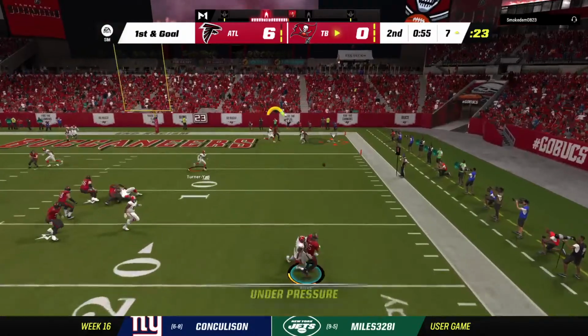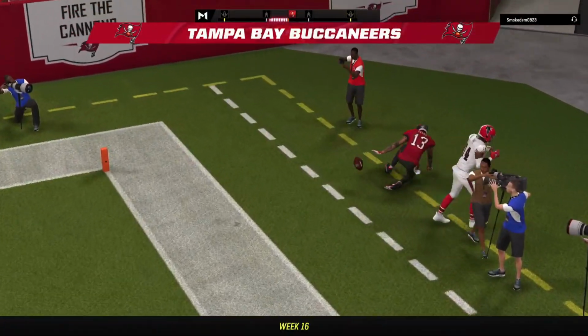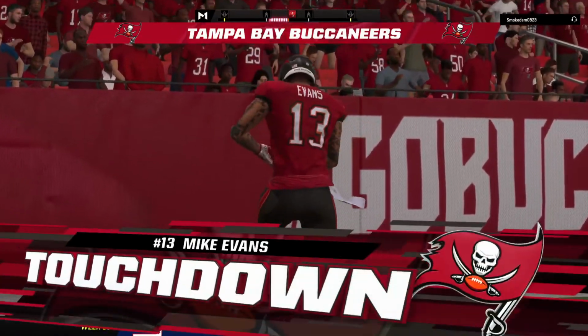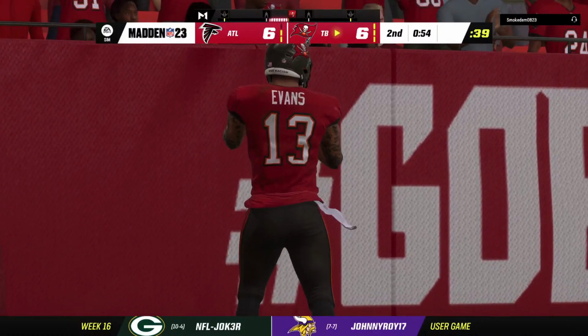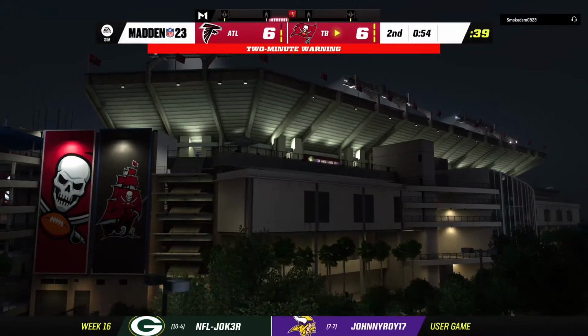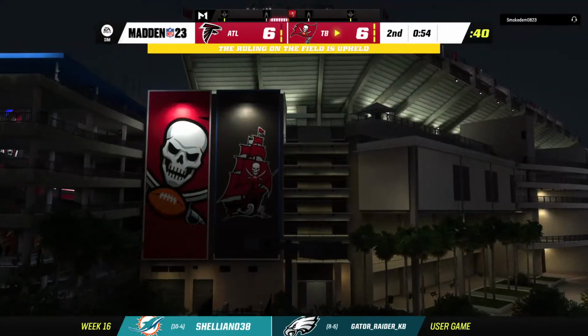Flushed out right. And Evans hauls it in. Touchdown, Bucs. Mike Evans with touchdown number 7 on the year. And the Buccaneers are an extra point away from moving out in front in the final minute of the half.